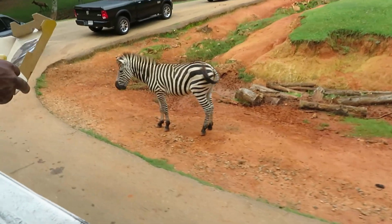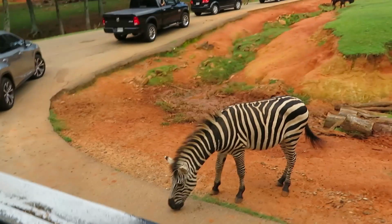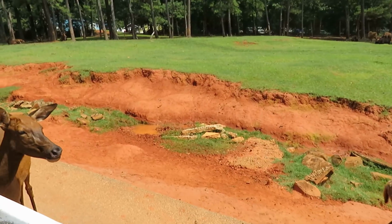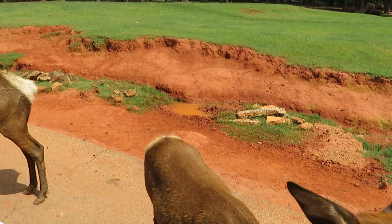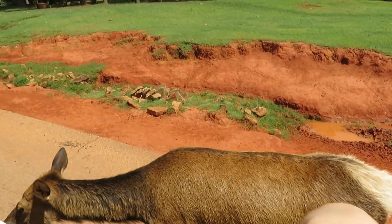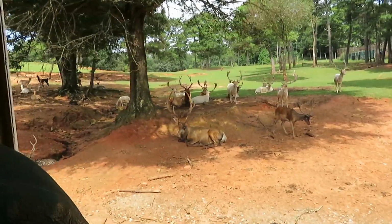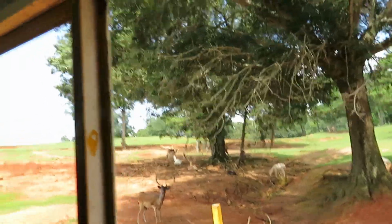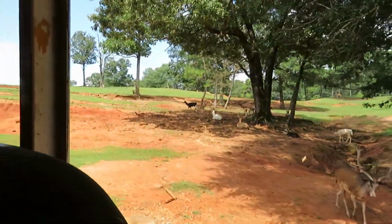Oh, there was a pot-bellied pig. Okay. Oh, yeah. Look at it. There you go. Here, there's another one. Let me just drop it for him if you want to. Yeah, there you go. Oh, some more. Oh, there he comes. He's coming running now. A lot of our Axis deer over here sitting down on the left.